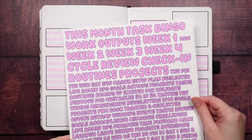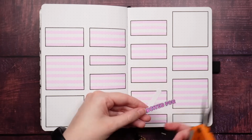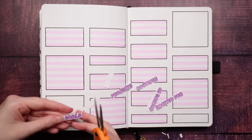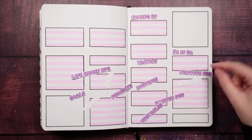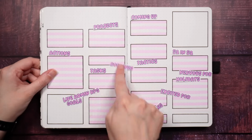But before we get to the decoration, we do need to put in some headers. As I've been doing quite a bit recently, I just found a font that I liked online for these headers, one that kind of matched the theme that I was going for. I typed up all of my headers for the month, or at least as many as I could think of. I have definitely forgotten some, but then coloured them the way I wanted them, styled them the way I wanted them, and printed them off on sticker paper.